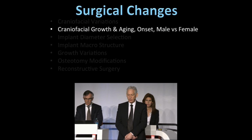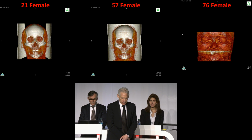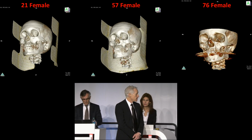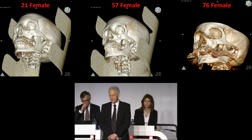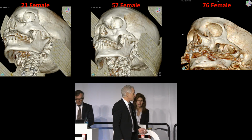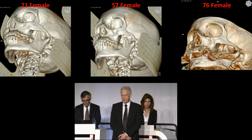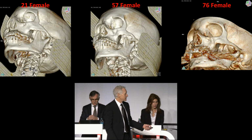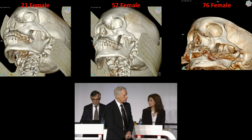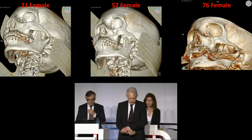What about aging, onset? Do males vary or are different than females? It took me quite a while to get from a few radiological centers full CAT scans of the head and neck. There are really few indications to get CAT scans of the whole head and neck. And I try, though it's 3 different patients, of course, but we're comparing here 21 years old, 57 years old, and 76 years old females. It's very clear the degree and the opening and how obtuse the mandibular angle becomes. You'll also see that the length from nasion to the end of the alveolus increases with age.